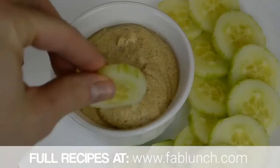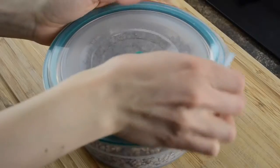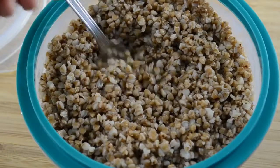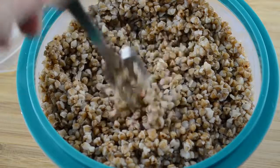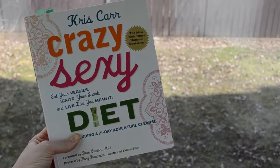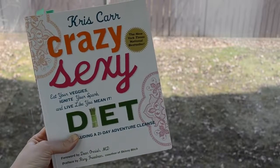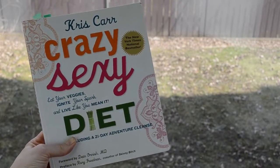This was really good. Believe it or not, it's dinner time, so there is more food coming. I had some leftover buckwheat in the fridge, well, not some, quite a lot. So I decided to make Mexican pilaf from the Crazy Sexy Diet book. You guys might have heard me talk about this book before. I did Chris Carr's cleanse last summer with my dad. And this is my version of this recipe from that book.